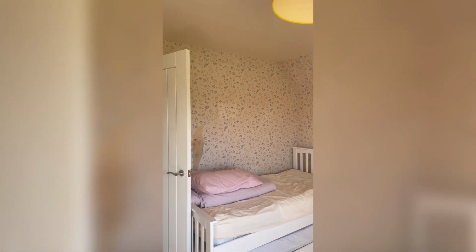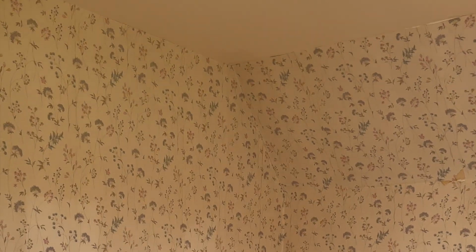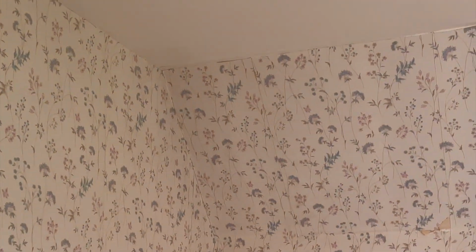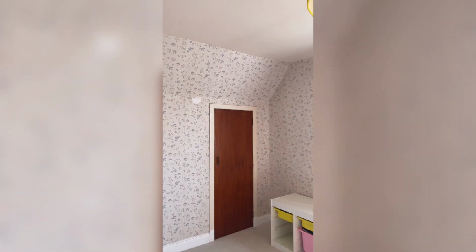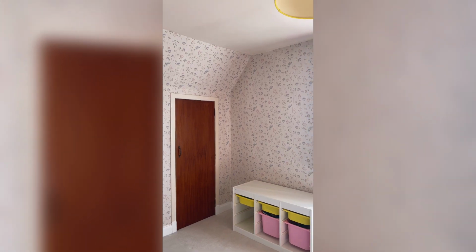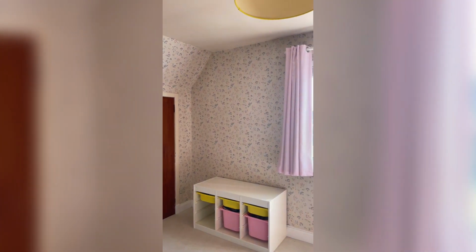Lottie has this really lovely sloped ceiling, and I knew as soon as I saw her bedroom when we were viewing this house, I wanted to do something with this and make it part of the design. She has 2 cupboards in her room and they've both got these really horrible 70s dark brown doors. So my plan is to upcycle these and bring them back to life.